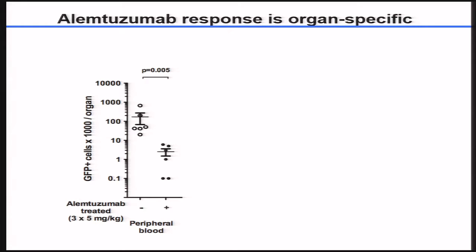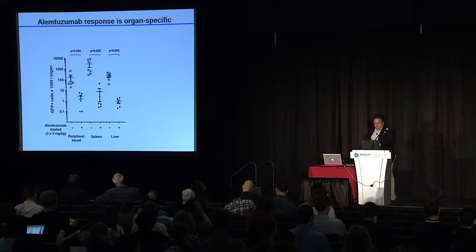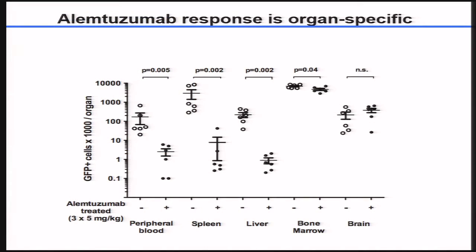And so he looked at a variety of organ systems following therapy. For example, he looked at the blood, where again, looking at a log scale, we could get multiple logs of killing. So this antibody can clear tumor cells in the blood, it can clear tumor cells in the spleen and the liver, but it can't clear tumor cells in the bone marrow and the brain. So again, here we have a site of tumor persistence, a site of minimal residual disease. So we're having a heterogeneous response depending upon the site of tumor dissemination. So cells are selectively protected in this microenvironment.